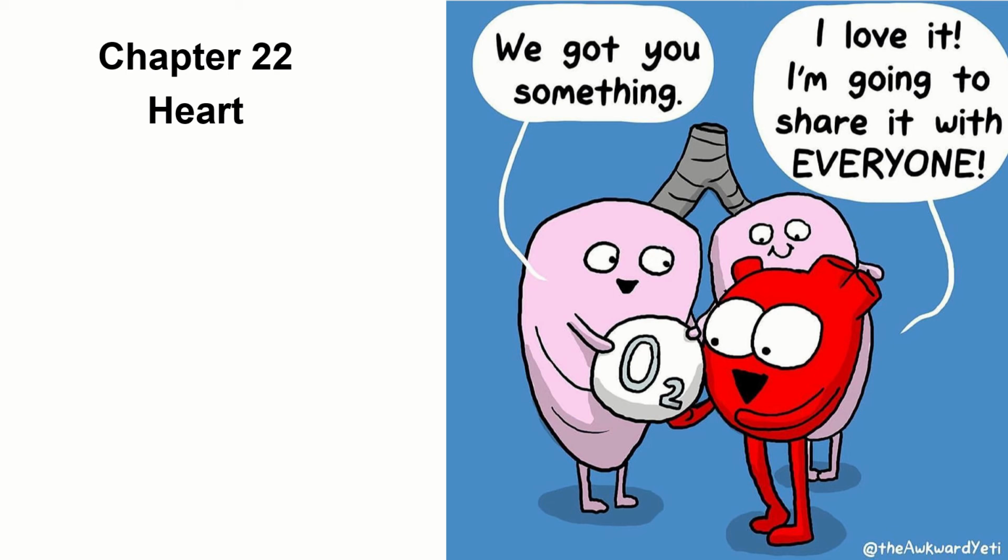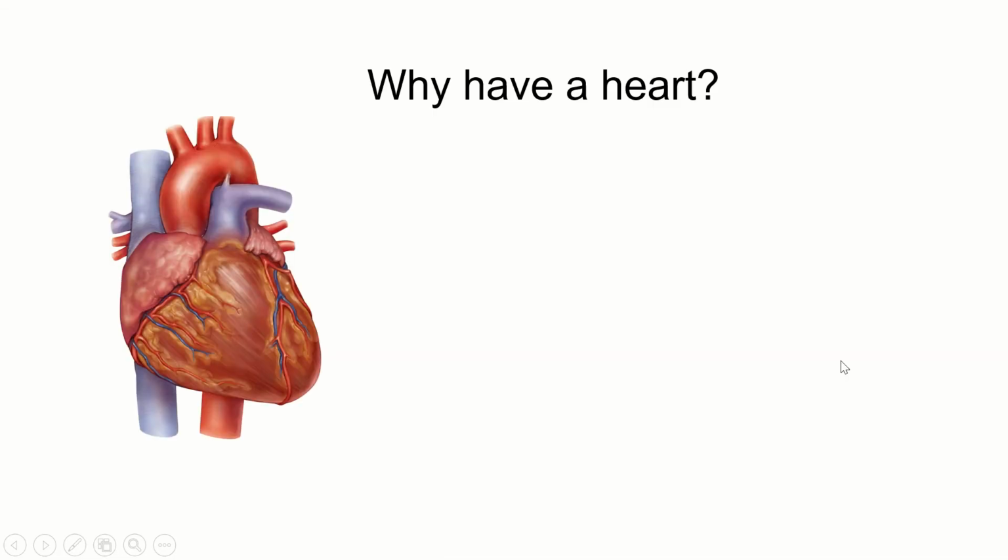It's the lungs talking to the heart, and the lungs say, "We got you something," and it's oxygen, and the heart says, "I love it, I'm going to share it with everyone," which is the job of the heart.